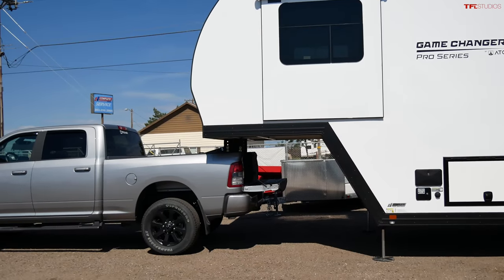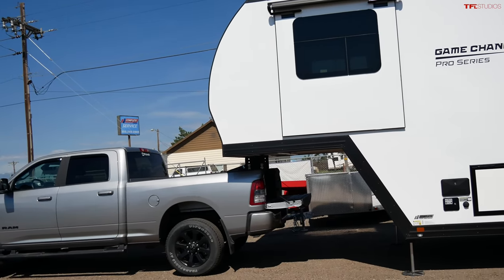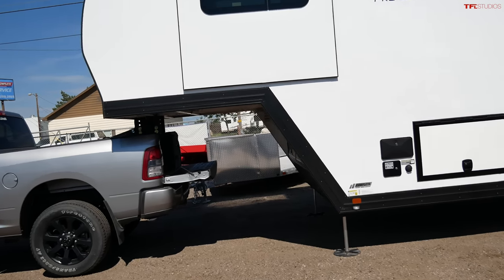Okay, but Mr. Truck, here's what I'm worried about, right? So we have a shorter bed heavy duty truck. So let's go measure and maybe see how it fits. And let's talk about the neck and also the frame of the trailer.